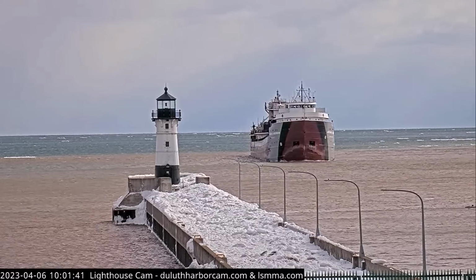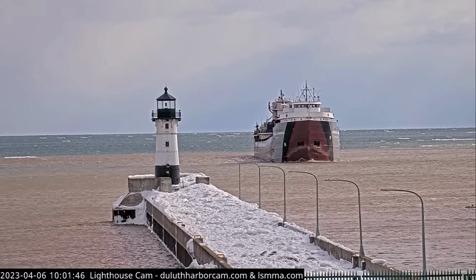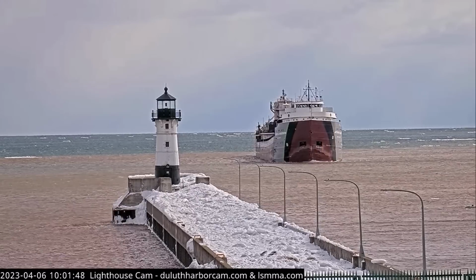Arthur M. Anderson, this is Aerial Bridge Cap. I see you're about a mile and a half out. I'll go ahead and start the lift for you. Also, you have a neutral current through the canal at this time. Thank you.